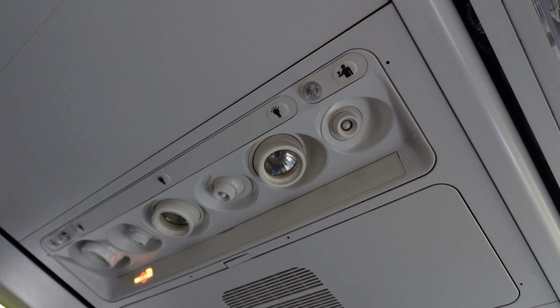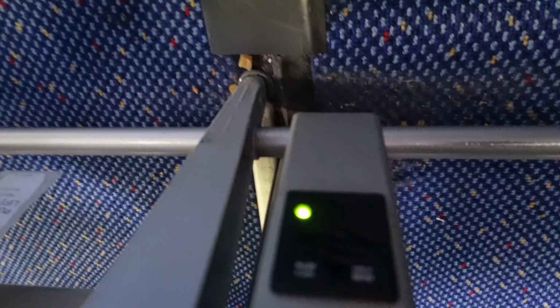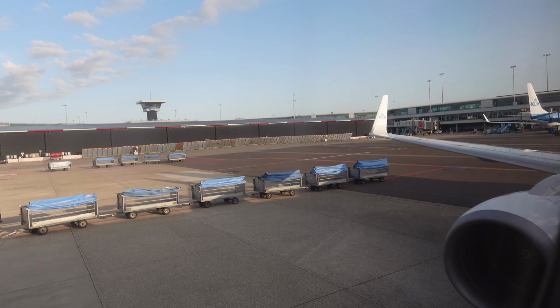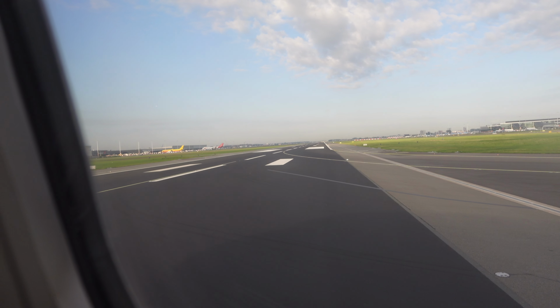In terms of modern conveniences, whilst I wasn't expecting much overhead, there were overhead air vents and also lights, and to my shock, there was even charging built directly within the seats. This was an international plug socket adapter just there. So overall, a decent first impression from this cabin. Seats perhaps a little bit on the smaller side, lacking a little bit of padding, but overall pretty good.